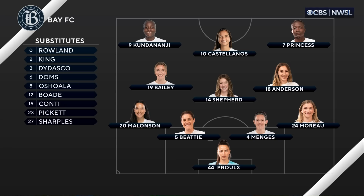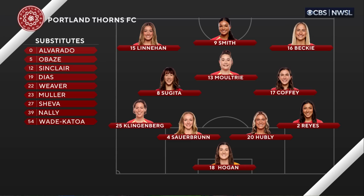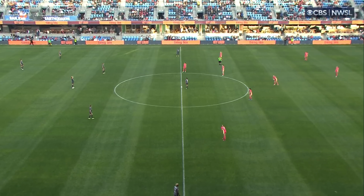Shepard in the midfield. She's making her NWSL debut. And then up top, keep your eye on Castellanos. She will have a bit more of a free role to drop deep. That will allow Kundananji. For Rob Gale's side, 4-3-3 formation, and also some changes, five after the 2-0 win at Chicago last week. And despite the rotation for them, they do get some experience.